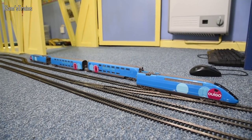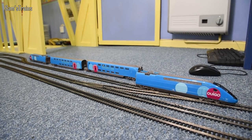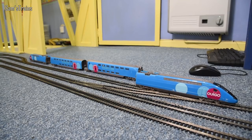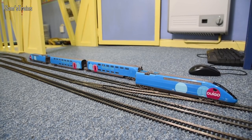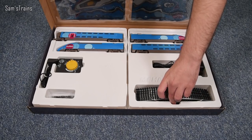As you can see, I've got the Loco on and the coaches are ready to be put on in just a second. I'm not going to mess around setting up the track because you've seen me do it 100 times before. And like I say, if you want to see me do it, the previous Mehano train set is available for you to watch. Very briefly though, the track isn't the best in this.